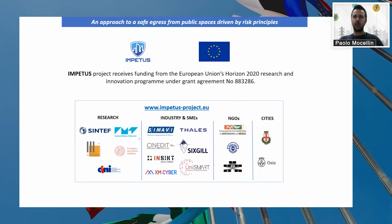This research moves from the IMPETUS Horizon 2020 project. It aims at integrating interdependent solutions and concerns approaching three pillars, technologies, processes, and ethics, to improve the security of public spaces, smart cities, assisting law enforcement, and end users in responding to complex events.